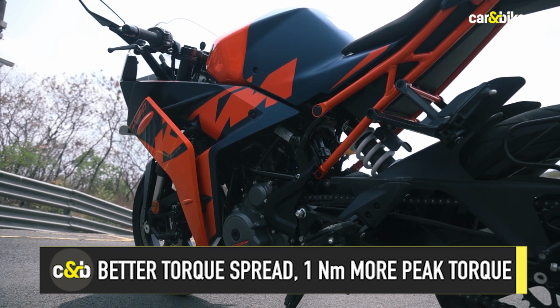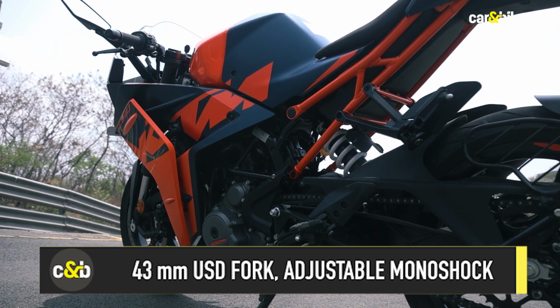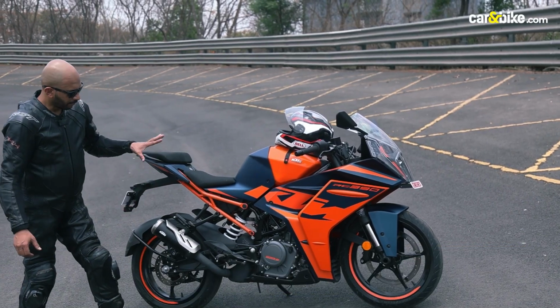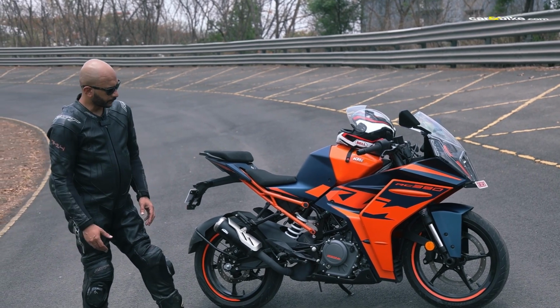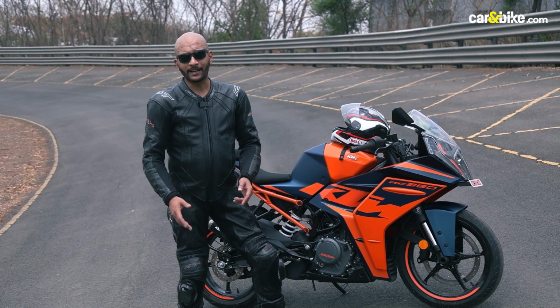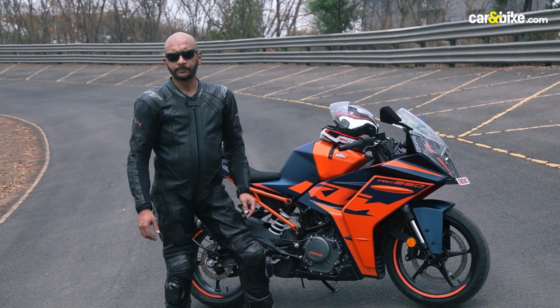If you thought the earlier KTM RC 390 had torque more in the higher revs, this one has a meatier rev range, meatier torque in the low and mid-ranges. So that's the new KTM RC 390, made for more practical everyday use. So let's go ride it.